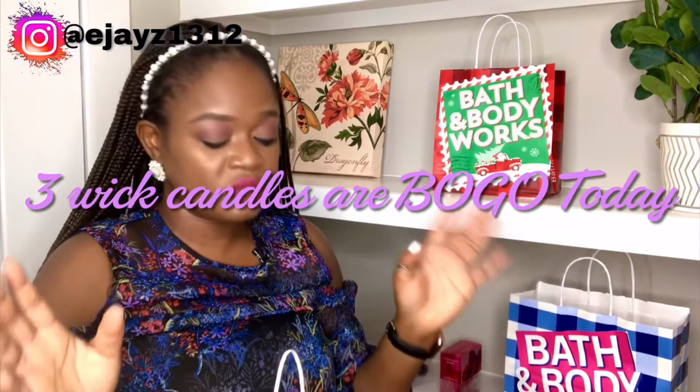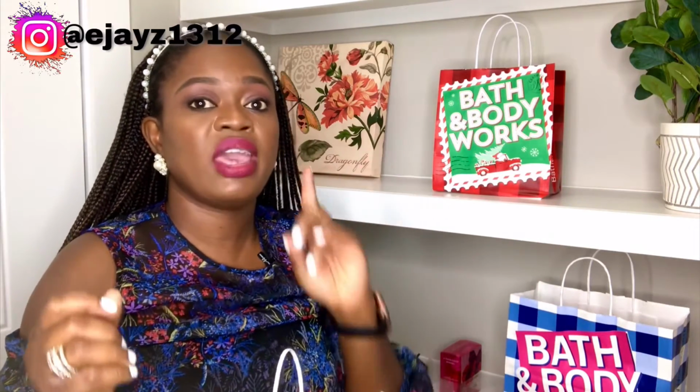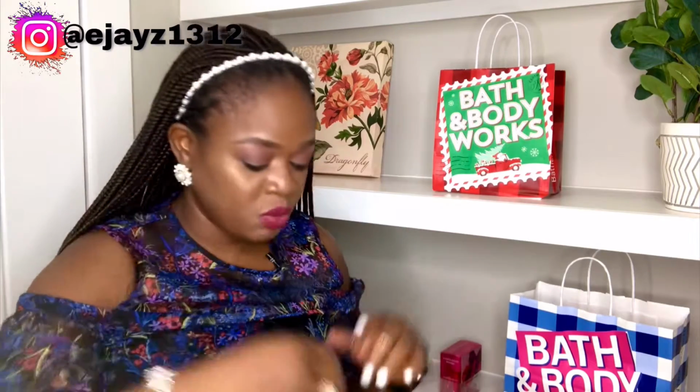Yeah, I'm going to move on to the scented candles. The 3-wick candles. I buy the 3-wick candles more because they don't burn as fast as a single wick candle. So hold on, let me show you what they look like.